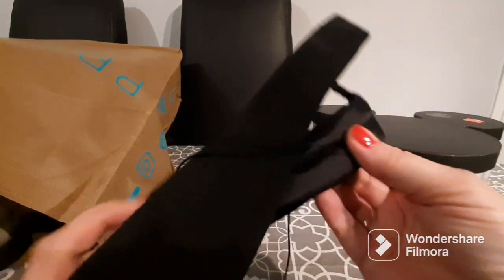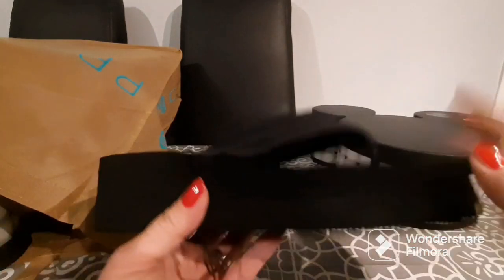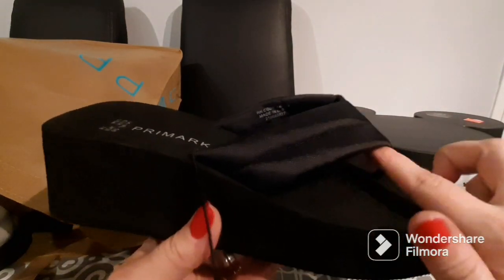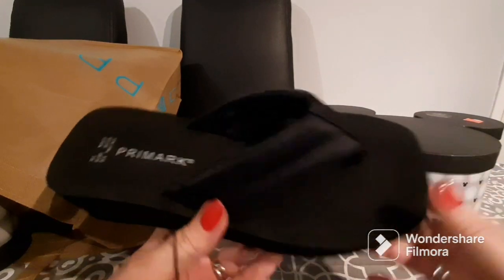I like the square toe. I'm just going to set one off to the side so I can show you guys. I like the square toe, and I like the fact that it has a canvas tongue, if that's what you call this strap. This is maybe the tongue. I like that because I find that the rubber sometimes rubs against my feet and really hurts, even though I have used Vaseline to try and stop the friction.